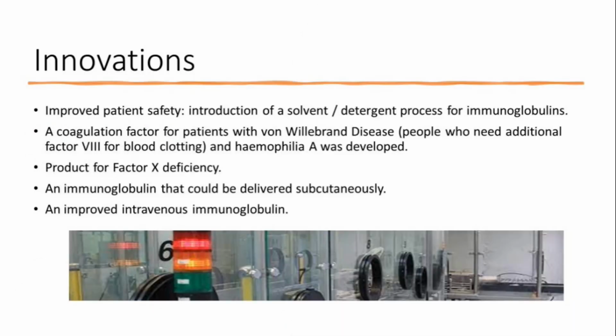BPL has also undertaken some other innovations. So for improved patient safety, it again pioneered the solvent detergent process in immunoglobulin manufacturing, which was again targeted to eliminate viruses. There were developments with coagulation factors to make these more applicable to a wider range of bloodborne diseases, such as von Willebrand disease, where people need additional factor VIII to deal with rarer types of blood clotting diseases, and also for haemophilia A and haemophilia B.